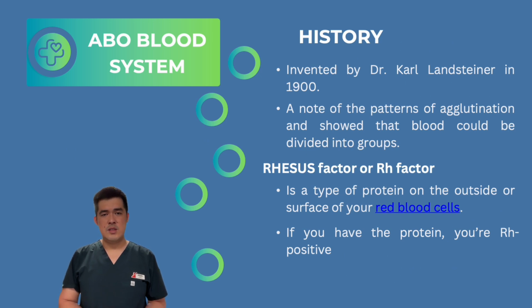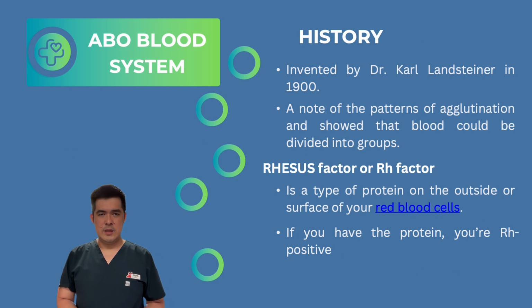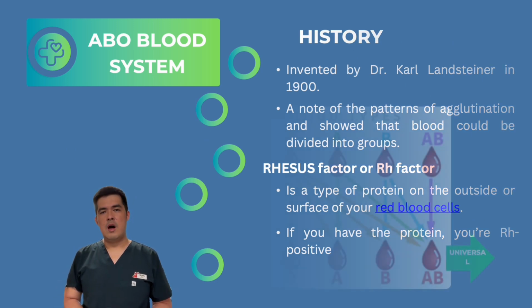Now let's define rhesus factor, or RH factor. Rhesus, or RH, is a type of protein on the outside or surface of your red blood cells. You inherit the protein, which means you got the RH factor from your biological parents. If you have the protein, you are RH positive.